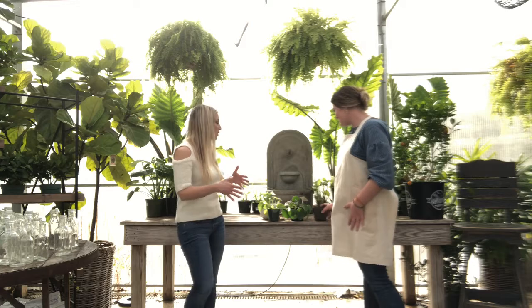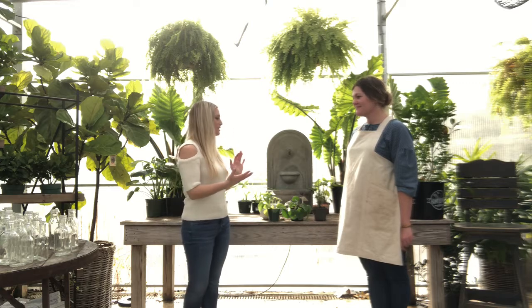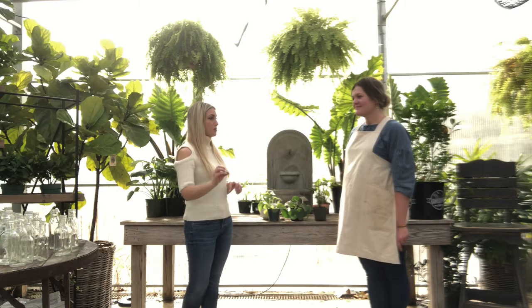So I think another big question I have, as someone who's trying to grow this green thumb of mine, is what about feeding? I've heard a few different things about feeding. For my olive tree, I try to give it food in the spring and the fall, but I don't know if I should be doing more than that.